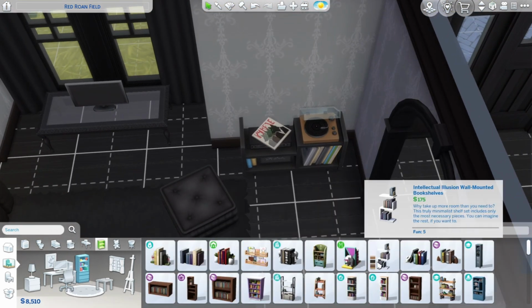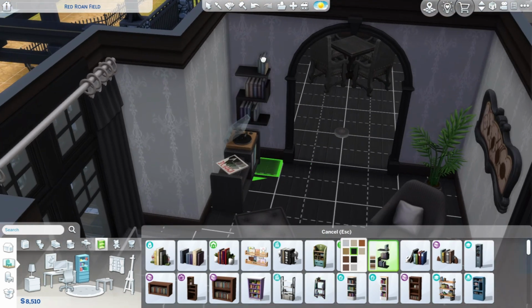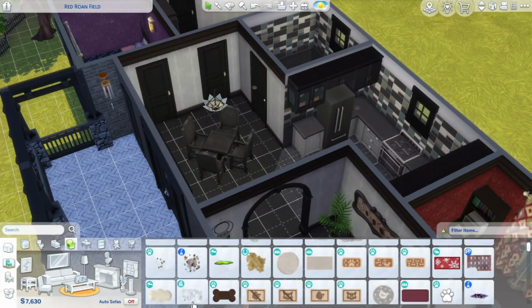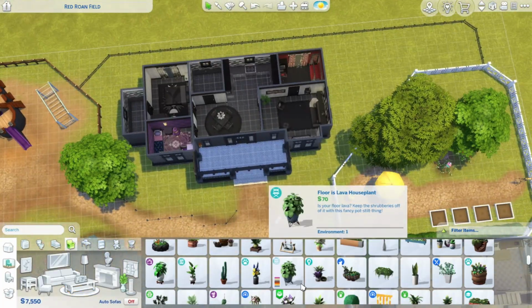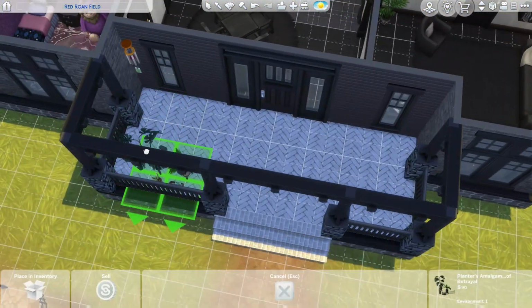I still did want to have a bookshelf in here though, so I added one of the base game ones that just hangs on the wall so it was kind of out of the way a little bit, and you could still pull skill books off of it if you need to. The chandelier above the kitchen table is from High School Years, as well as the round rug below it. I like the fuzzy rug. It's one of my favorite rugs in the whole game.